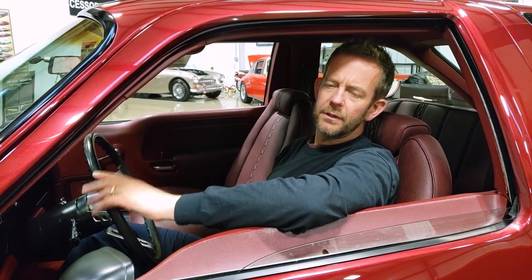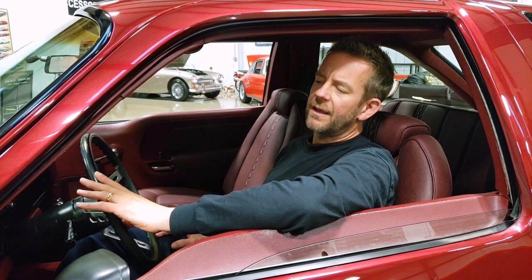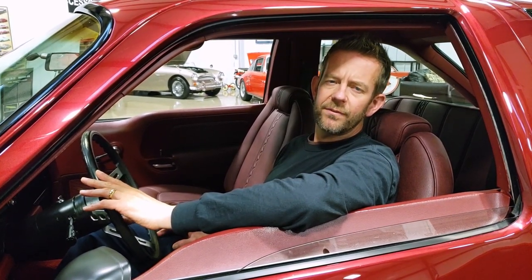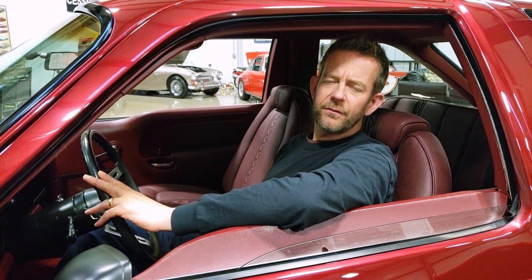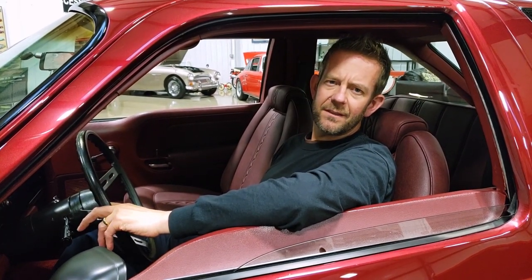It's really cool looking. All the glass is brand spanking new throughout, and it sits on brand new 15-inch American Racing Torque Thrust polished wheels with BF Goodrich Radial TA tires.